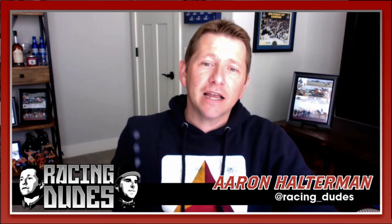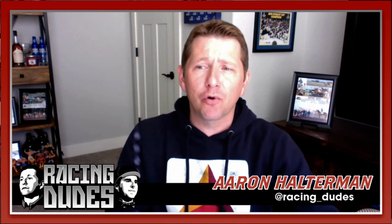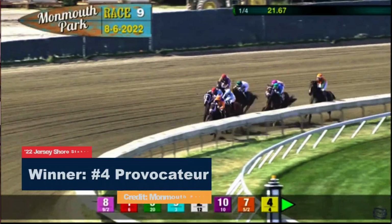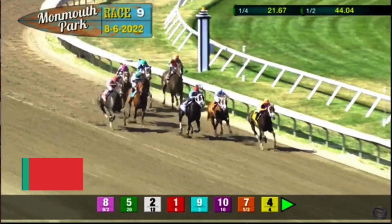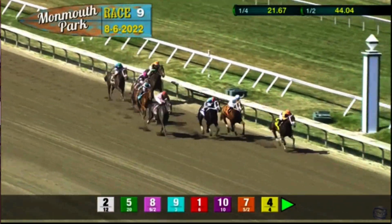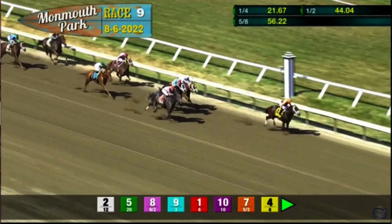A horse in second that I kind of like, that I'm kind of excited to see get a little bit of a class drop, is the number 2, Provocateur. This horse, when running in races of this caliber, has done pretty well. 2 races back, won a stakes at Monmouth. 4 races back, nearly won a stakes at Belmont Park. Even if you want to go 3 races back in the Woody Stephens at Belmont, which was a Grade 1, much tougher field, he was able to get 3rd in that one. So I think the class drop is really going to help.